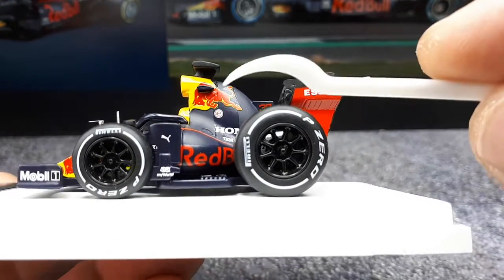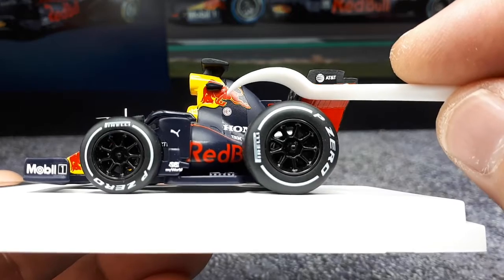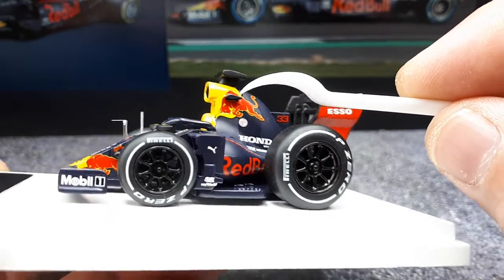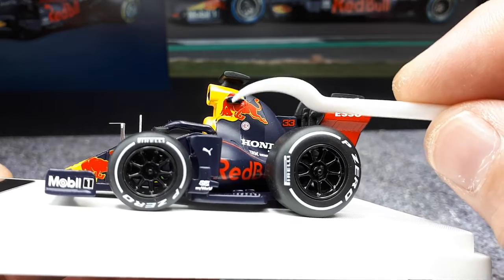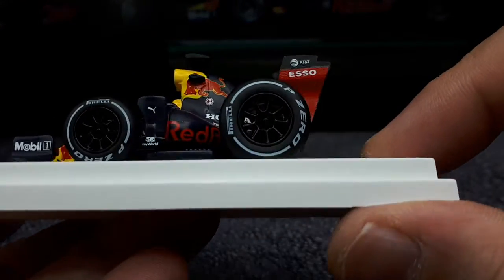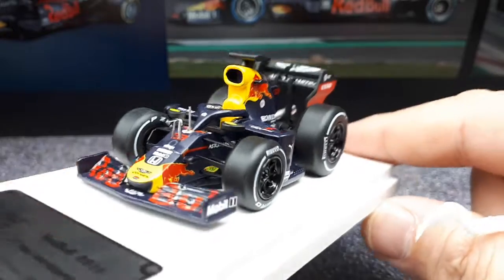I like how they got this wing to go through this Redbull decal. So I don't know how they did that. I don't know if this decal literally had a hole in it and they put the decal around this object here, this little winglet. But it's very well done. Like, I don't think I could do that without ruining the decal myself.